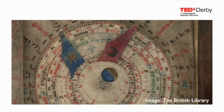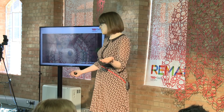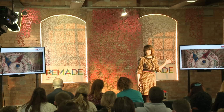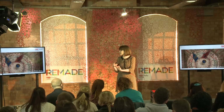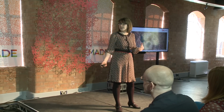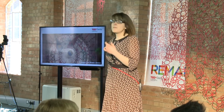But making books in this way, remaking books, isn't something that's new. In fact, it's been going on for a very long time. This particular book is from about 1490, and it's been remade with paper dials, paper wheels in it. And this can be used basically as a calculator for the reader to know what the date is, so it's a calendar.